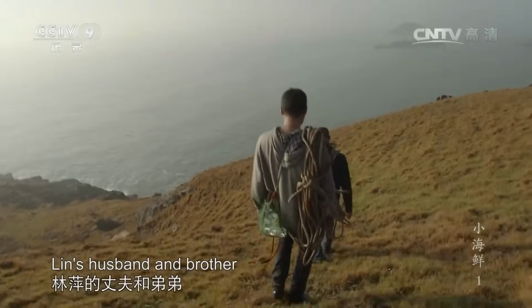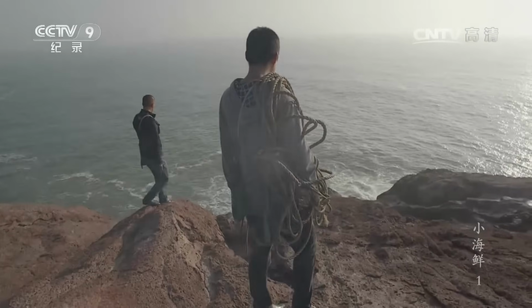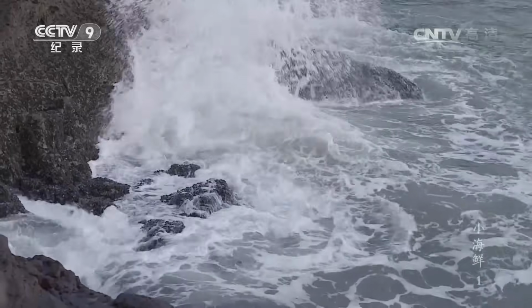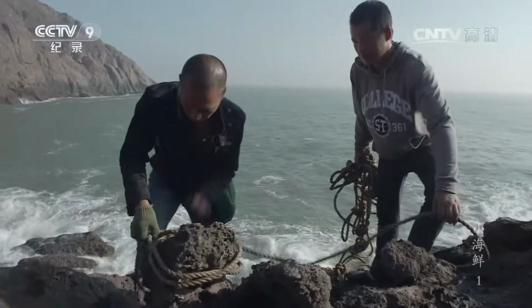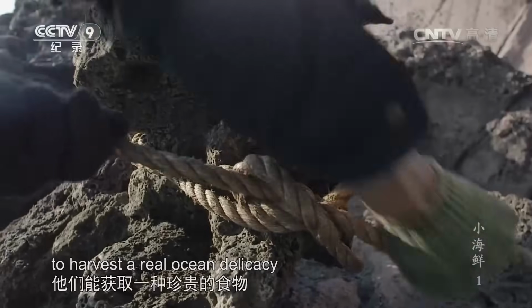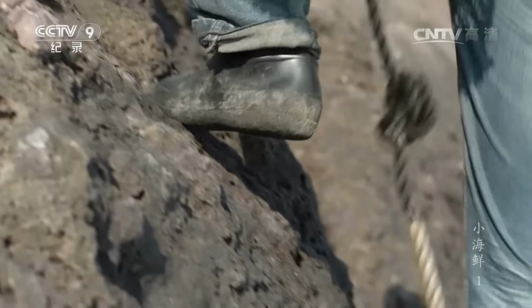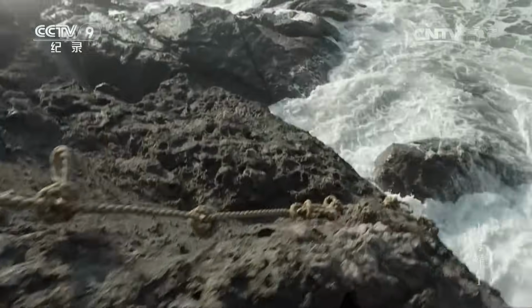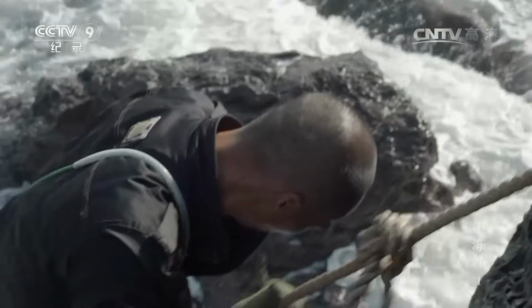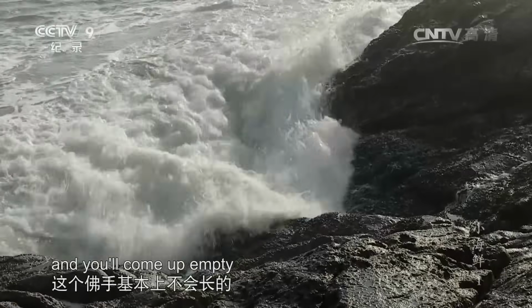On the other side of the island, Lin's husband and brother are about to take on a new challenge. Where waves crash fiercely, boats can't even get close to shore. It takes teamwork and tools to harvest a real ocean delicacy. You gotta climb to the steeper rocks if you want to find Buddha's hand. Search the flat spots, and you'll come up empty.